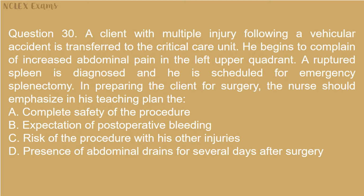Question 30. A client with multiple injuries following a vehicular accident is transferred to the critical care unit. He begins to complain of increased abdominal pain in the left upper quadrant. A ruptured spleen is diagnosed and he is scheduled for emergency splenectomy. In preparing the client for surgery, the nurse should emphasize in his teaching plan the: A. Complete safety of the procedure. B. Expectation of post-operative bleeding. C. Risk of the procedure with his other injuries. D. Presence of abdominal drains for several days after surgery.